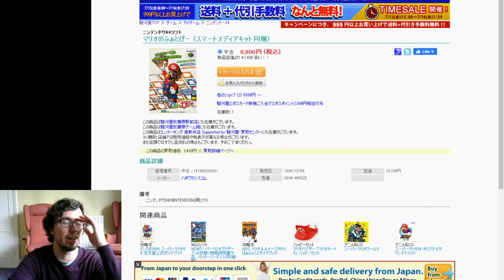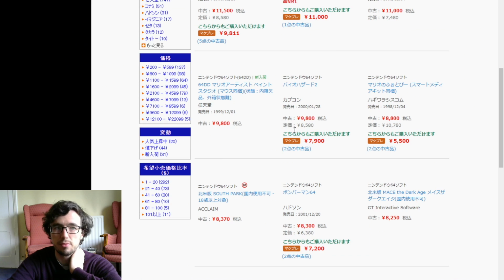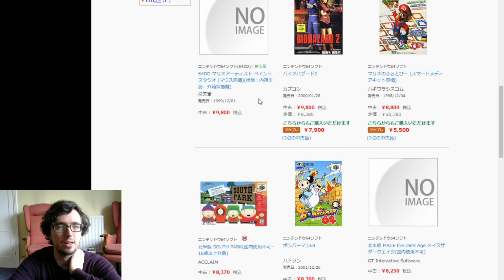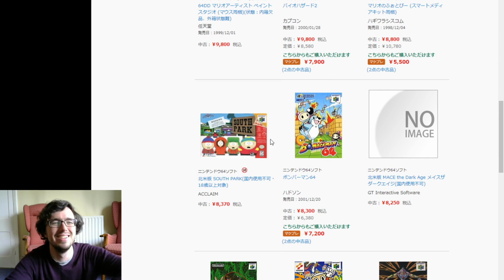And it's $80. It's pretty hard to find, or at least it was. Apparently they've got a couple copies. But I had a hell of a time finding that like 5 years ago when I was completing my collection. Next, we've got just the South Park game, going for $80.